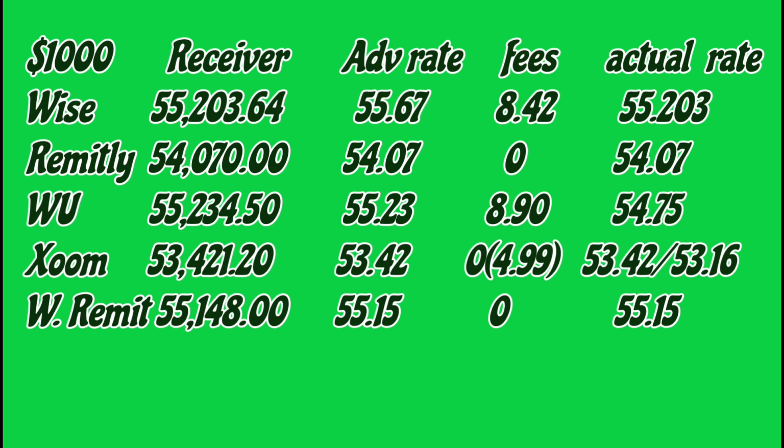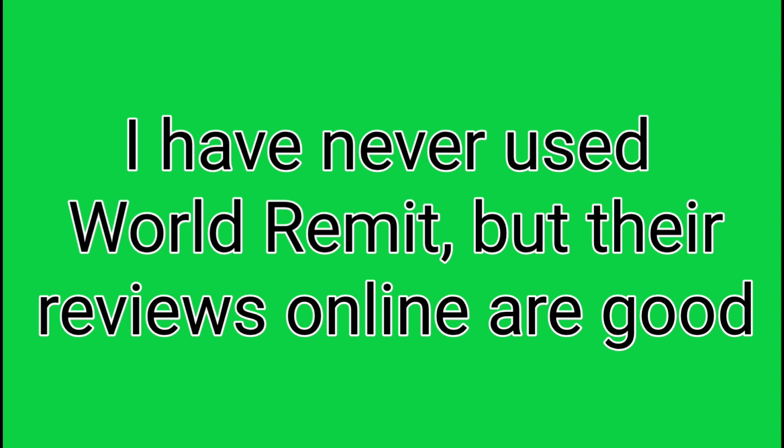The last company we're going to look at is called World Remit, and available to the receiver is 55,148 pesos. Their advertised exchange rate is 55.15. They have no fees, so the actual exchange rate is as advertised, 55.15. I've never used World Remit, but all of the reviews that I read online were good. I didn't see anyone that had any bad experiences. So now I'll tell you what I do to change money and get my money into the Philippines.